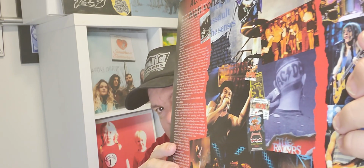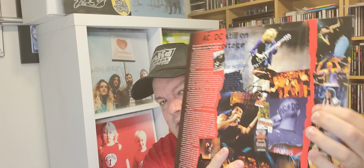So the inner sleeve looks like the other ones that I got, with the liner notes and the photos on both sides. Some cool live pictures and stuff, some memorabilia type stuff. If you can see that, that was the back cover. The guy with the shaved head. I think that was on the back cover of the original album, or maybe that was the cover of the original album. No, this seems like what I remember, but I also remember that AC/DC being shaved at the back of that guy's head. So I don't know. Somebody might have had a different version or something.